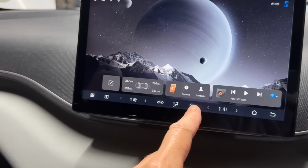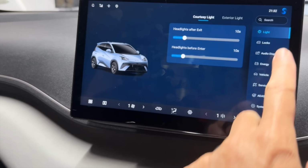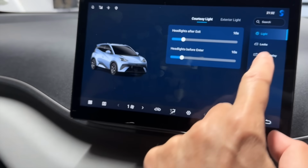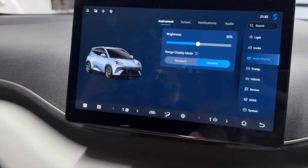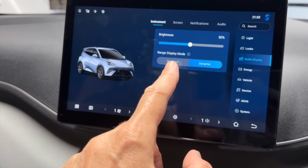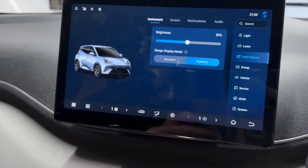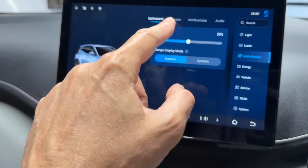If you go then really to the next useful screen, it's your settings screen. And here you have control over your lights, interior and exterior. You can set that up, various ways that you want the locking and unlocking to work, and whether you want to display the units of range remaining, either in dynamic, which uses your previous driving behavior, or in standard in terms of WLTP range left.